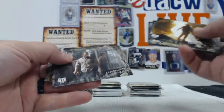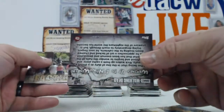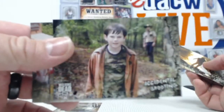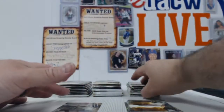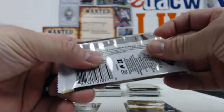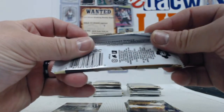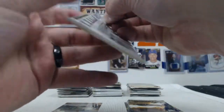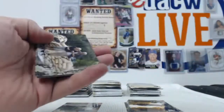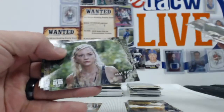Now there are parallels in this, a little bit easier to see, like right there. I have a few varieties that are not, look at how young Carl is right there, some Woodbury stuff. It's like rust and mud, I think, something like that. The numbered ones are Midnight Blue, Mold, Black and White, Blood Red, which are the 101s. So they have a couple of non-numbered parallels as well. Like I said, it's kind of cool. It's season one action.